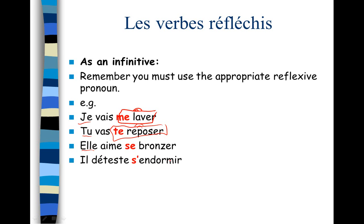Il déteste s'endormir. He hates going to sleep. Again, il déteste. There's our conjugated verb. Next one is in the infinitive, s'endormir, and the appropriate reflexive pronoun for il is se, which, of course, because it's next to a vowel, becomes s apostrophe. Nous pouvons nous habiller. We can dress ourselves. Lucky us. Nous pouvons nous habiller. Nous pouvons, our conjugated verb. Next one, of course, is in the infinitive. The infinitive is s'habiller, but we're talking about us. Not we can dress oneself or himself. We can dress ourselves. So we must have nous.